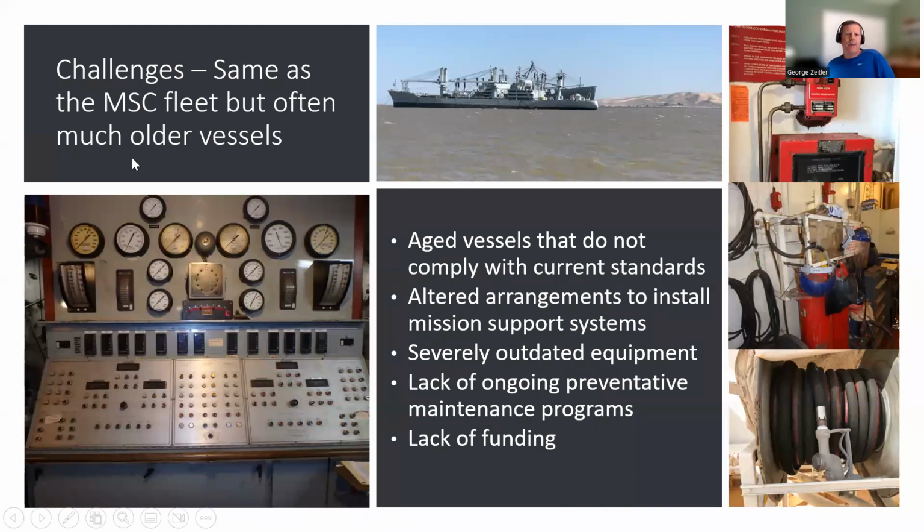Again, we face some of the same challenges with this ready reserve fleet. This is that 1960 steam powered tanker, and we had no automation. We still had a head and a stern, main steam valves, steam turbines. Definitely didn't comply with standards since she was single hull. Again, altered arrangements, severely outdated equipment.